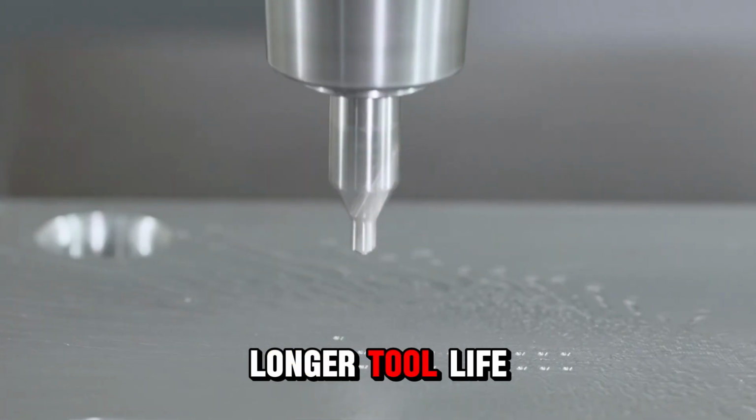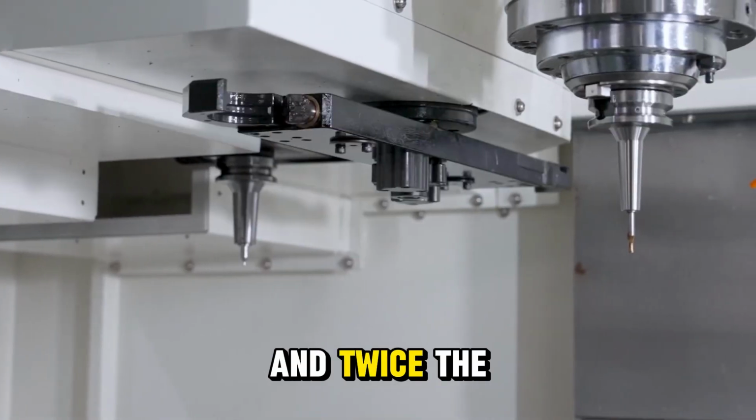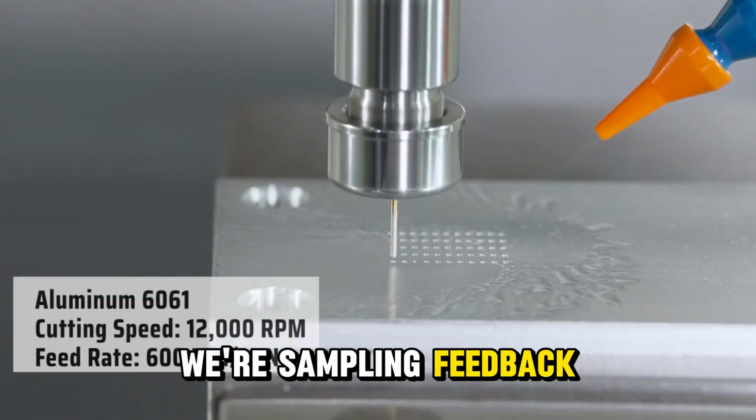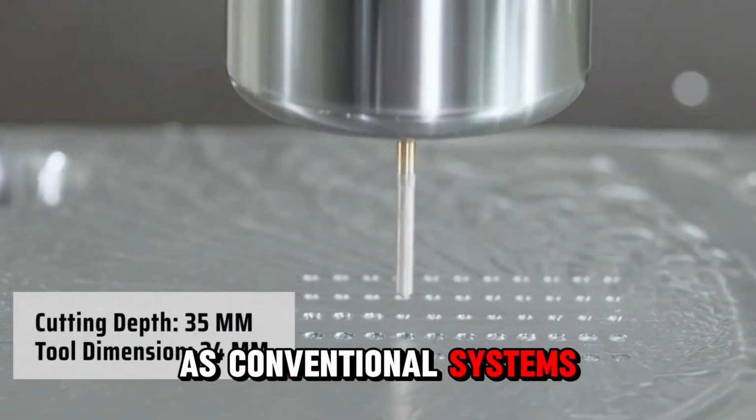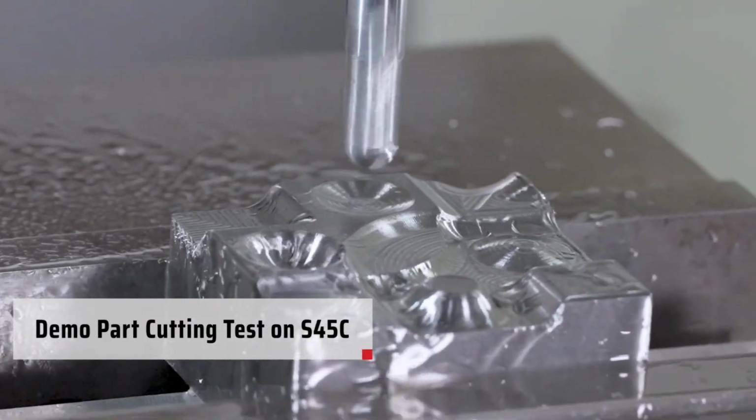Every axis runs on its own independent drive with dedicated torque and twice the encoder resolution. We're sampling feedback twice as often as conventional systems. Think 1024 versus 2048 positions per revolution. Twice the data, twice the precision.